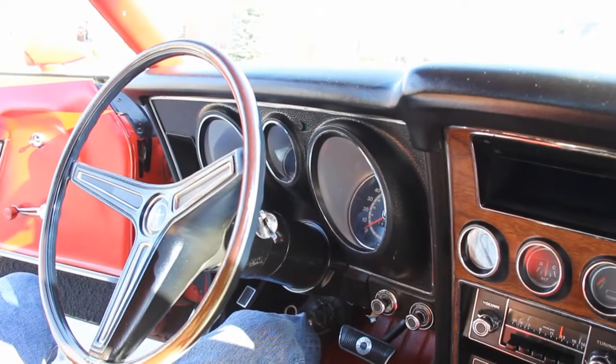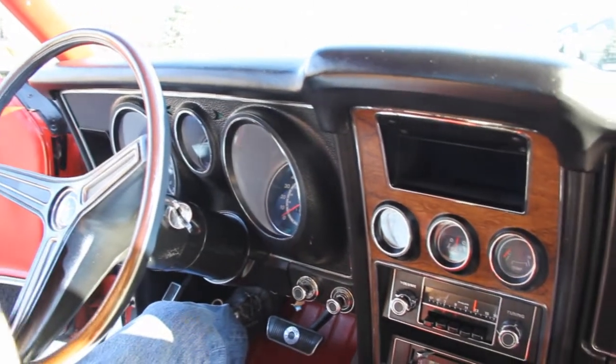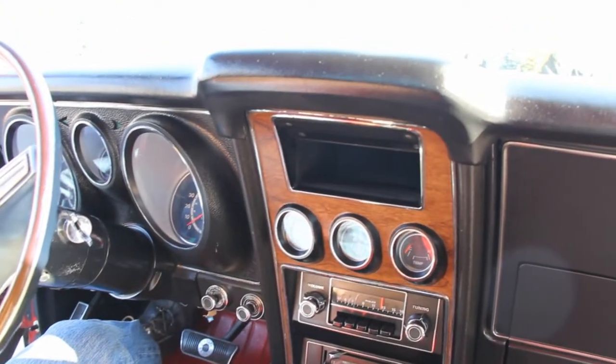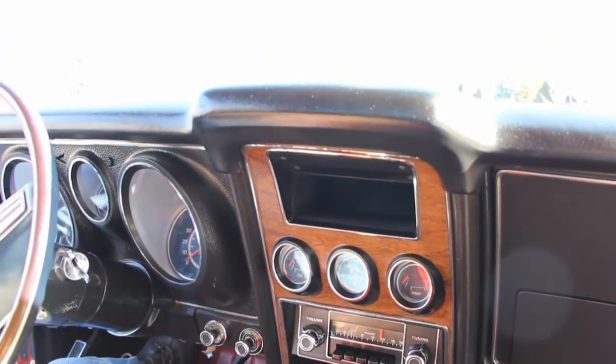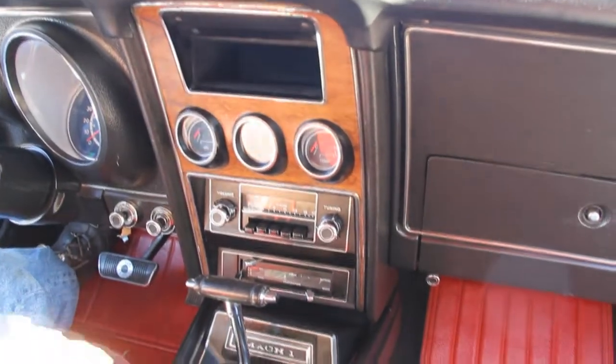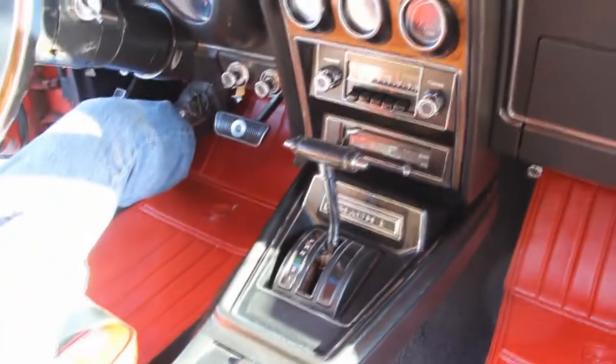Take a look at this great looking dash. All the chrome looks good on this. The steering wheel's beautiful. That rubber around the horn ring here, it even works. Isn't that cool? Dash is in awesome shape. Gauges look good. Radio works in this thing. Console's in awesome shape. Dash pad looks good.